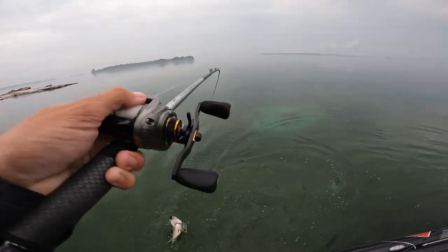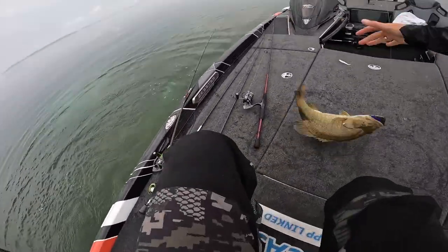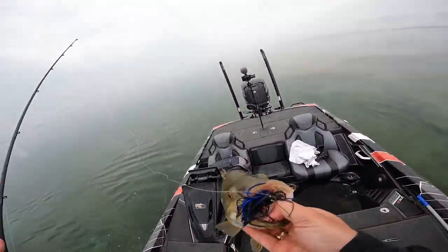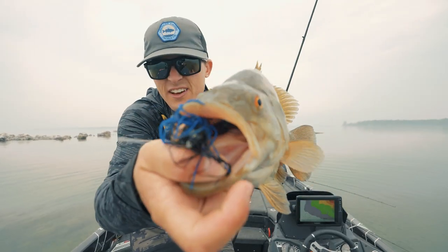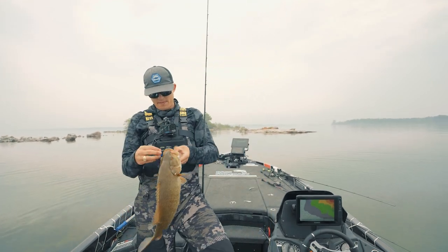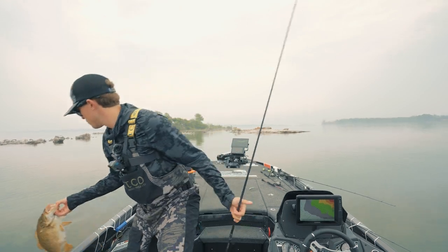Big one. Not like a six, but another nice one. Get up in here. Yes, sir. Hey. Let's not do that. Look at that jig in the mouth. Outcast Tackle Stealth Fighter jig. His mouth's not very big, but he can eat it. Beautiful 3.5. Almost 4.